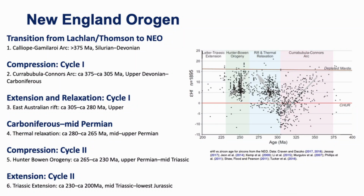Initially we start off with a transition from the Lachlan-Thomson to the appearance of New England in Eastern Australia, and remember the Tasmanides just represents over time the progressive sweeping up of material coming out of a long-lived Paleo-Pacific setting to the east. So that represents that part of the history. Then we go into two major cycles of compression, extension, and relaxation. The first is the Currabubula-Connors Arc. The second one is the Hunter-Bowen. Those are major ones that are associated with significant magmatic development within the arc.